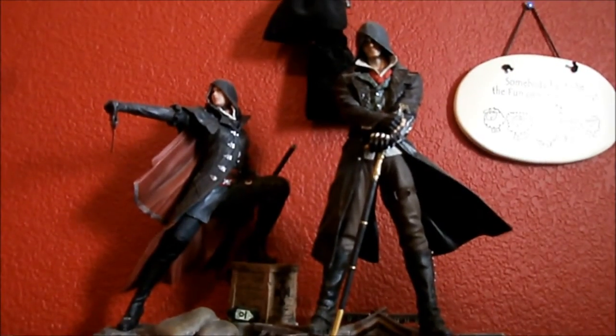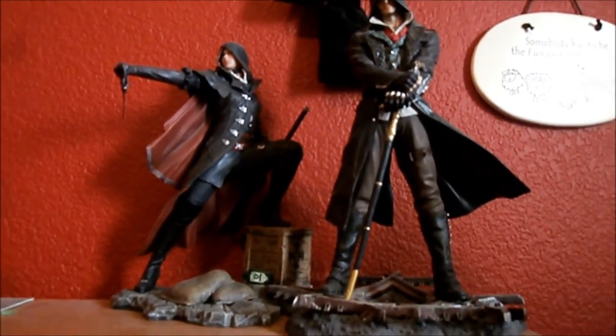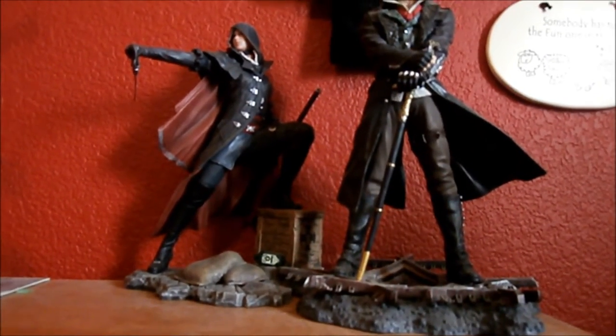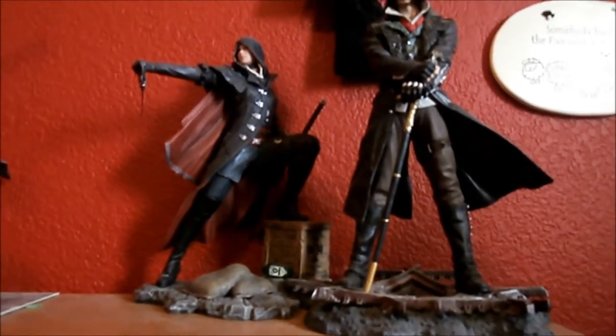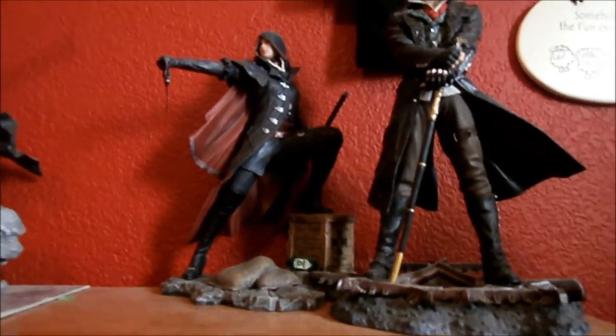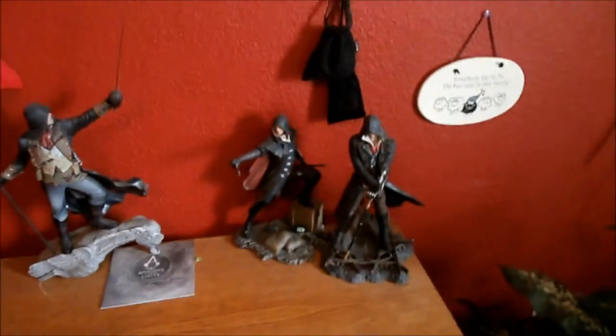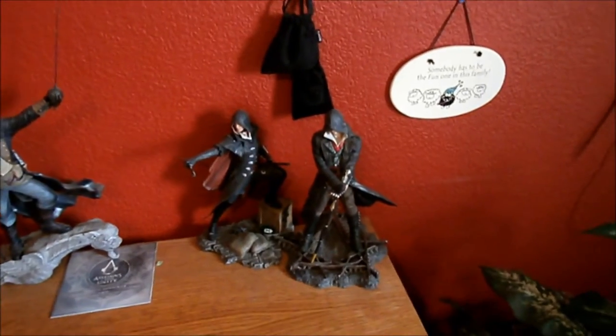Jacob I got with my collector's edition of Assassin's Creed Syndicate, but Evie I bought separately. However, when she arrived, first she got lost in the mail. I didn't think I was ever gonna get it, so they gave me a refund, but I got the package anyway. However, she did come damaged. Her dagger was broken, although I've super glued it, so you can't even tell. But she still has a hole in her foot. So she's a little broken, but I got her for free, so I ain't complaining.